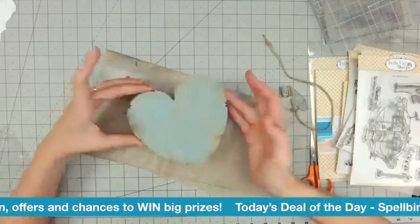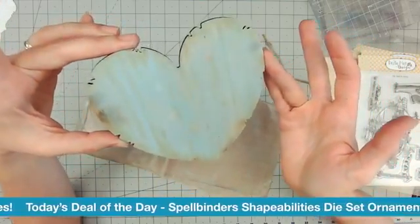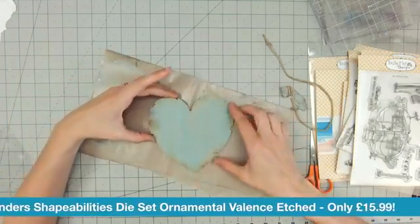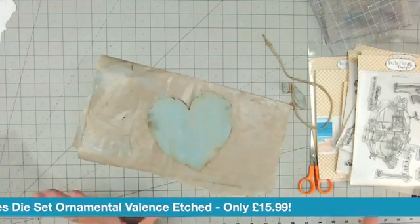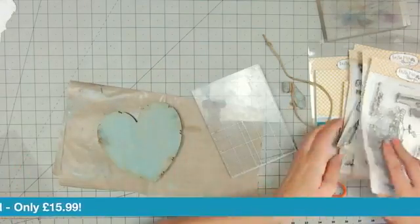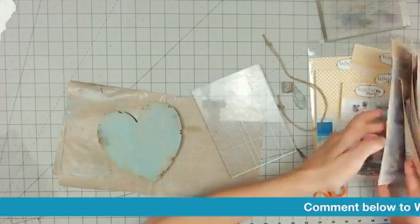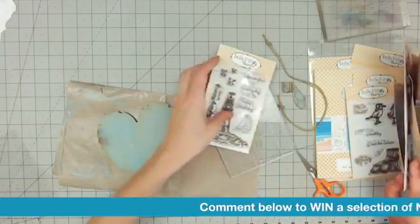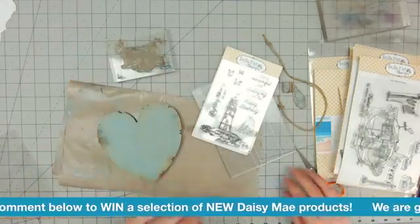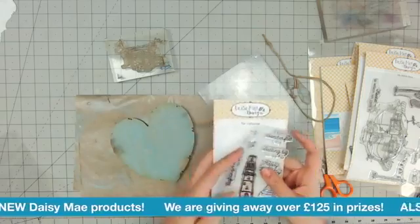Now again, let me just hold that up for you. Can you see those lines in there? Very subtle, but looking like aged wood. Okay, so now let me see. We need to do some stamping now. So I'm going to take a stamping block and I'm going to go for, I think I'm going to use that lighthouse if I can find it. I love the light, absolutely love that lighthouse. I think I'm going to use the boats as well, since I've got the boats on an acrylic block already.